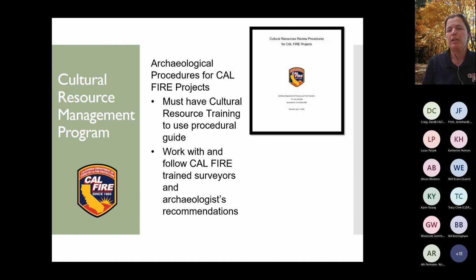So this allows our staff who've been through the training to go out and get a head start on the cultural resource review. So we were able to make the notifications, get information center requests, or requests from the information center on what potentially is out there, and start writing up an actual report on any impacts that could occur.